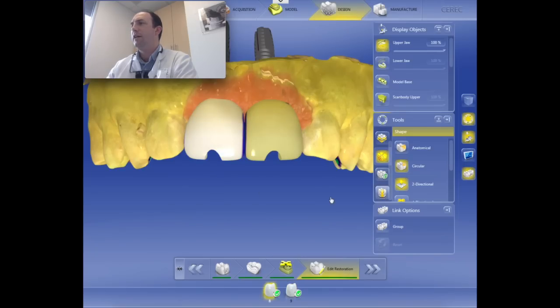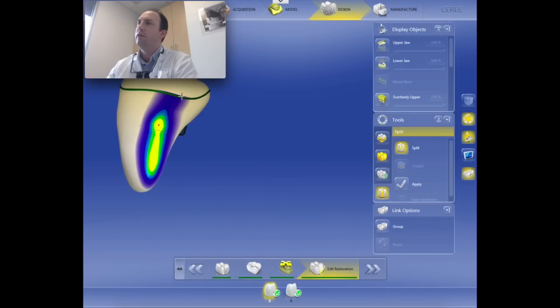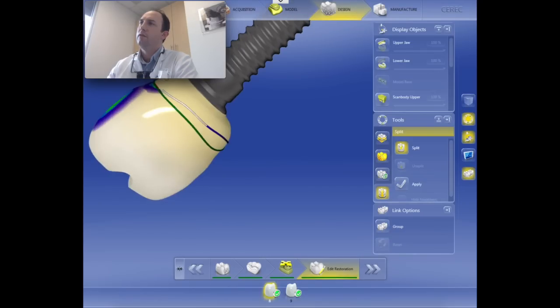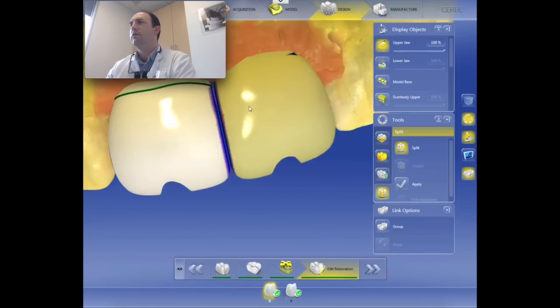All right, let's go ahead and split. That margin line is in the wrong place. I want that to be lower, especially on the facial. It needs to be invisible. Let's turn that back on. Still too high.